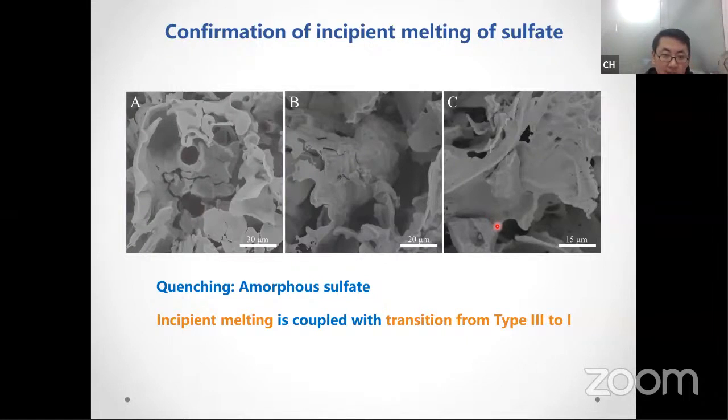We quenched the sample chamber when the phase transition from type 3 to type 1 initiated. Some amorphous sulfate formed in the quenched sample, and this means that the incipient melting is coupled with the phase transition from type 3 to type 1.